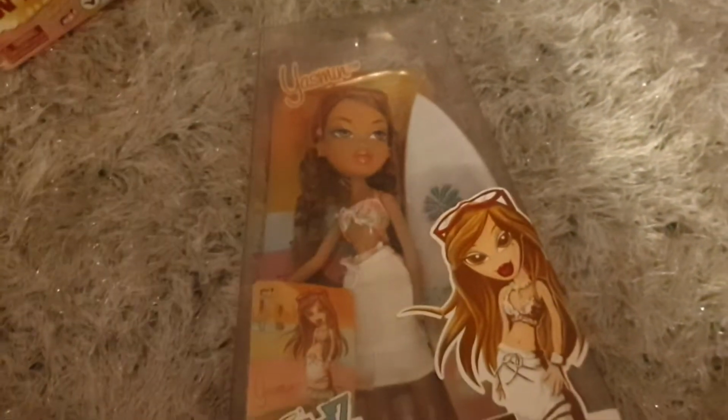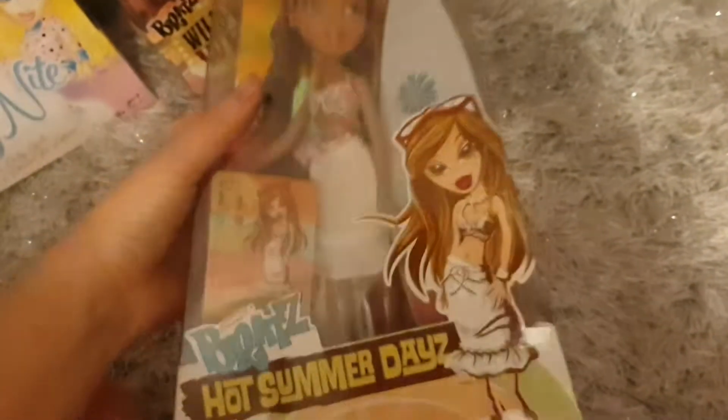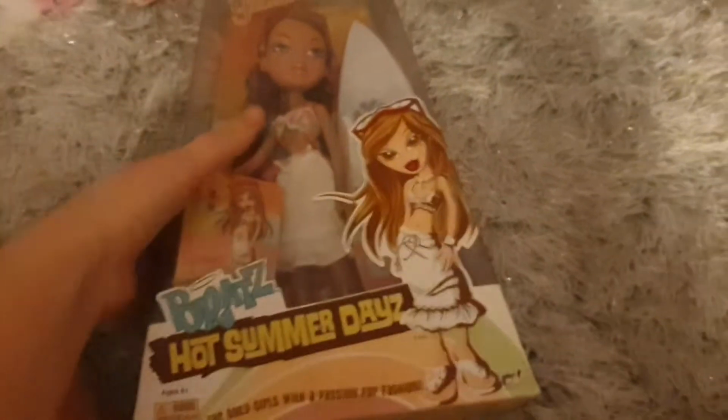Again, I love her screening. I own the doll out of box, just not her outfit, and yeah, I'm so glad I have her. Like, I had her when I was younger.